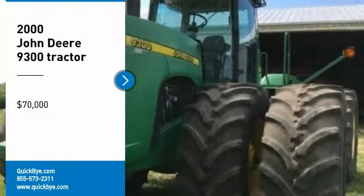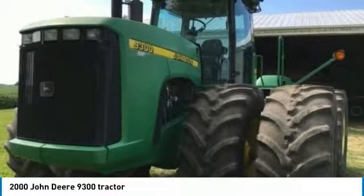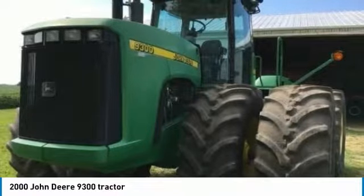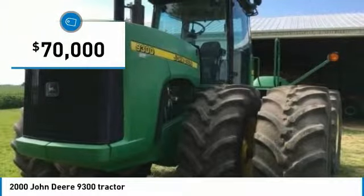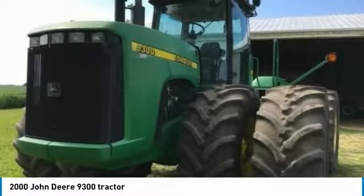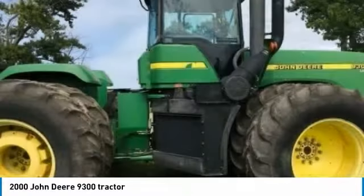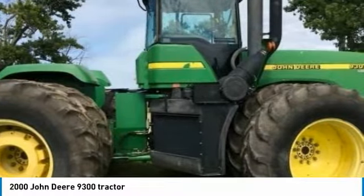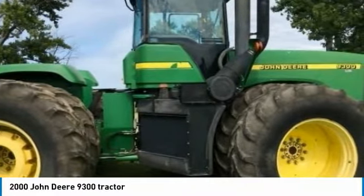2000 John Deere 9300 tractor for sale in Rantoul, Illinois 61866. Get ready to maximize your efforts in the field with this 2000 John Deere 9300 tractor. This durable tractor has been very well maintained, which has enabled its work-ready condition. Nothing runs like a Deere, and this 9300 is no exception. It comes fully loaded with options and features that are perfect for any hard-working individual.